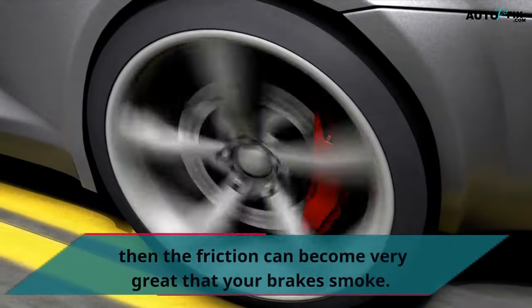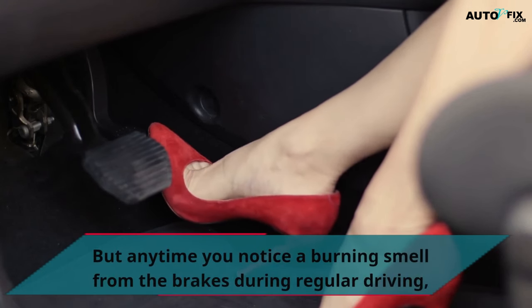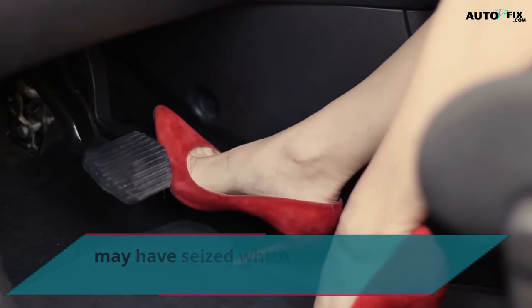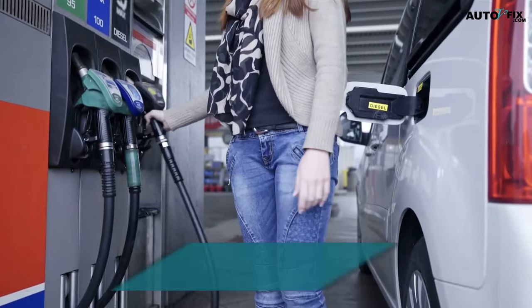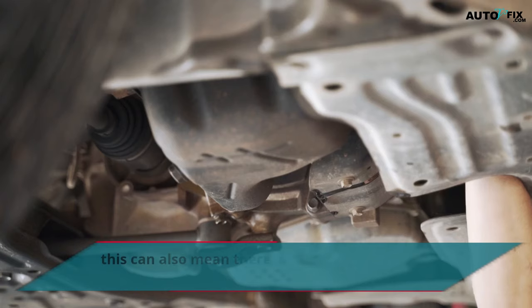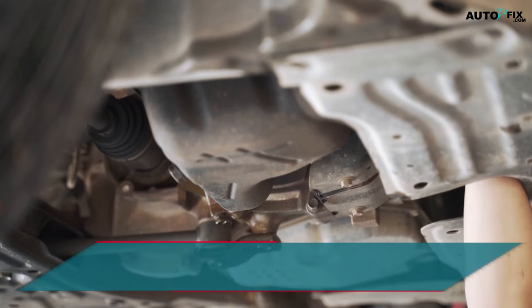Though this is not an issue if it happens once in a while. But anytime you notice a burning smell from the brakes during regular driving, then there is a problem. It could be that a caliper piston in the brakes may have seized, which could cause the brake to drag. Car gasoline. Another common type of burning smell from cars is from sloppy refueling. This can also mean there is a leakage in your vent hose or fuel injection line. Make sure you get it checked immediately and don't light up anything in the vicinity until after it's diagnosed and repaired.